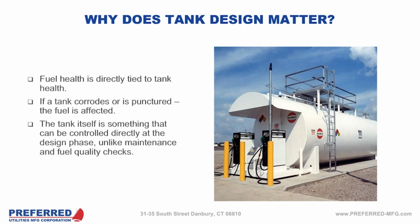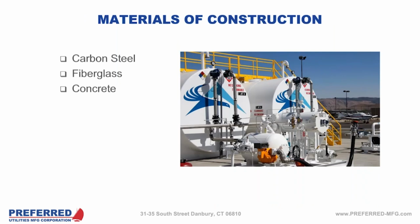And the other thing is we can control the design, placement, and construction of the tank at the design phase. So we can't always control what people are going to do for maintenance and checking later on, but we can take steps on the design phase if we have that opportunity to impact that.